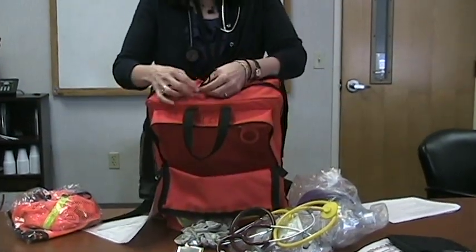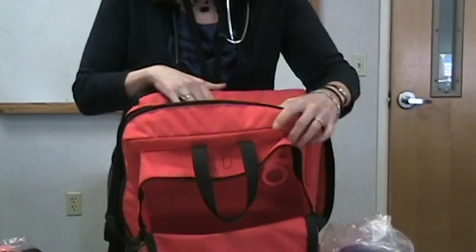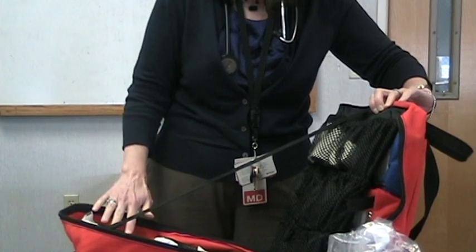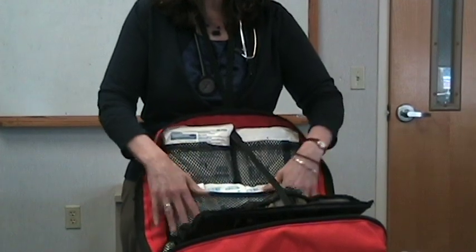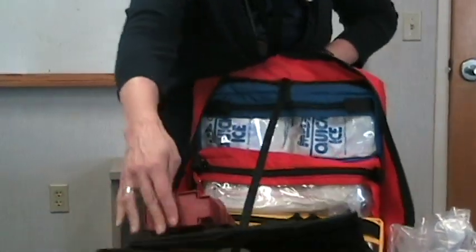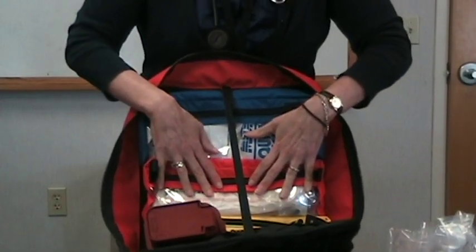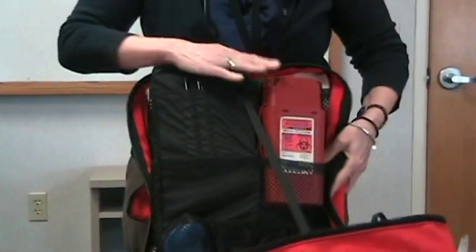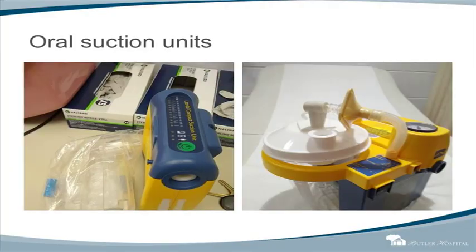The middle section of the bag also is closed with a lock. It's divided into two compartments. One compartment has a variety of dressing supplies, ABD pads, cling wrap, and various sizes of gauze, as well as tape and alcohol wipes. The other compartment contains ice packs, a large absorbent dressing, several Chux pads, a Sharps container, and a flashlight.